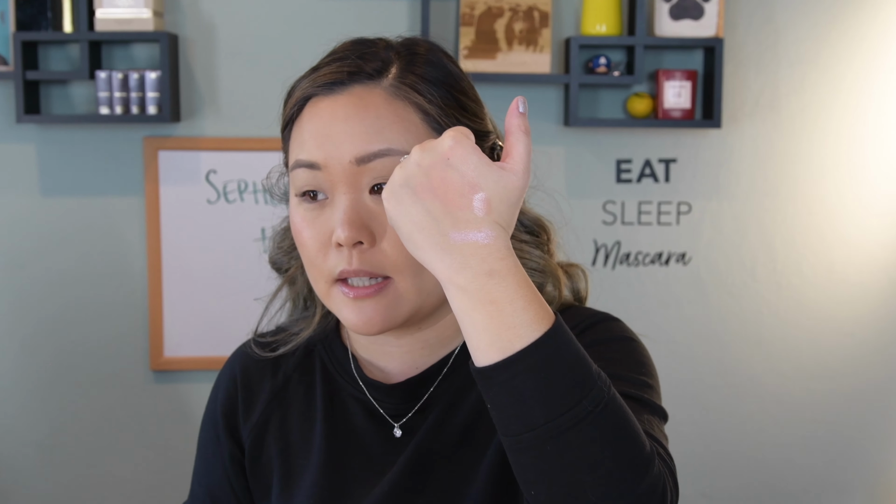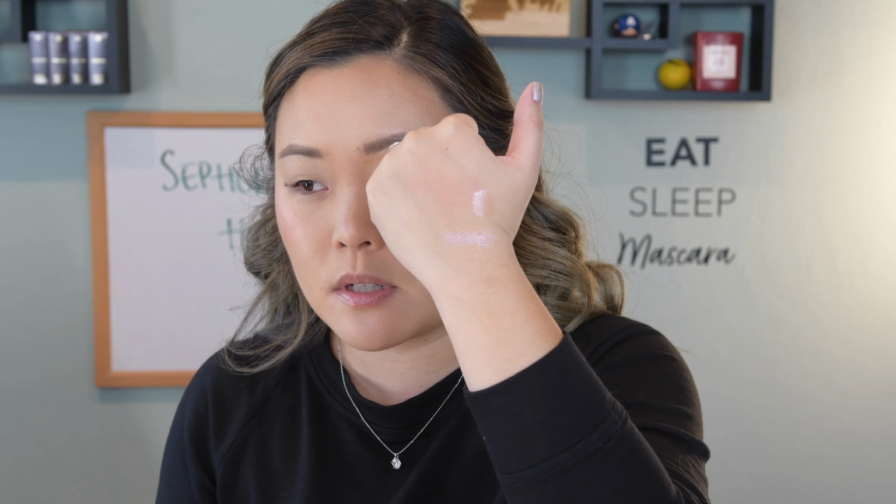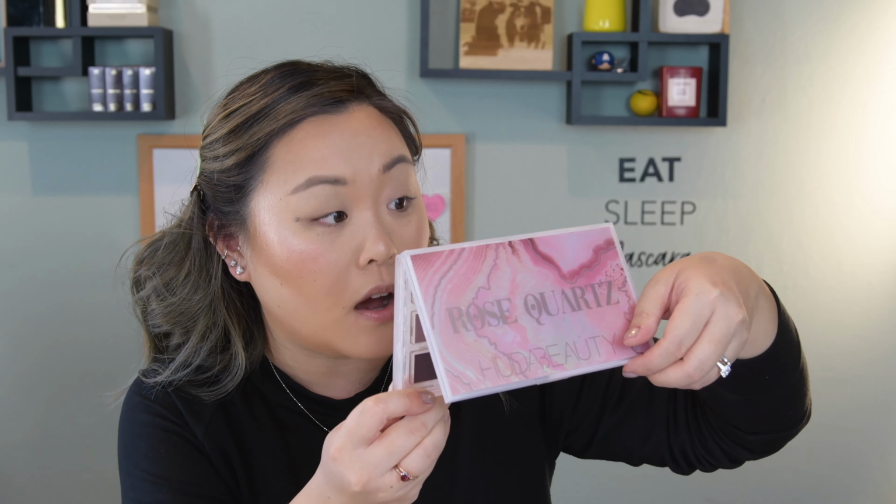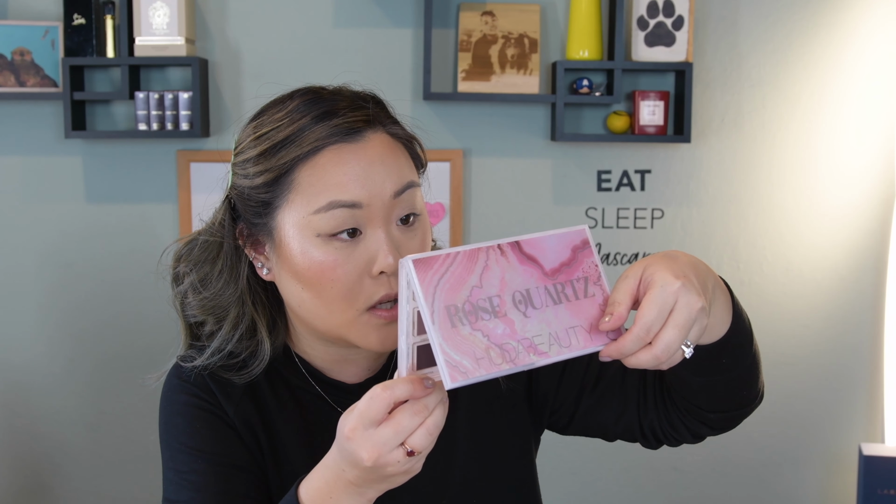Oh, that's really interesting. It's like a glitter topper, but I don't really know if that's supposed to go on top of the eyeshadows. So according to the back here, it says you're supposed to use the Pearl Gloss Hybrid on bare lids. So I don't think you're supposed to put it on top, so we will not put it on top of the eyeshadows. Maybe we'll do a spotlight eye today, yeah?